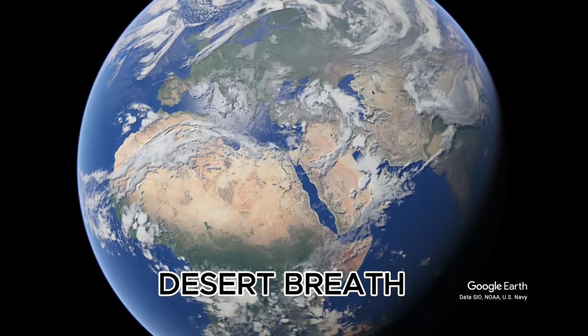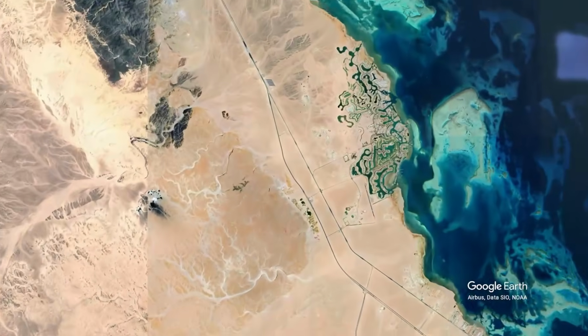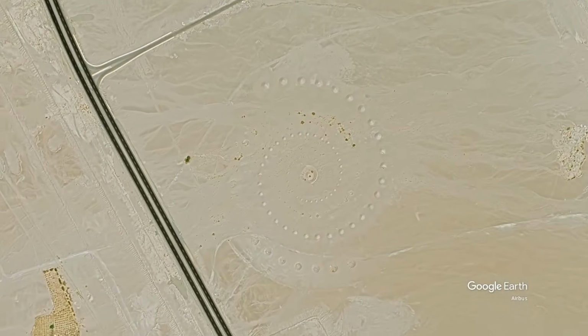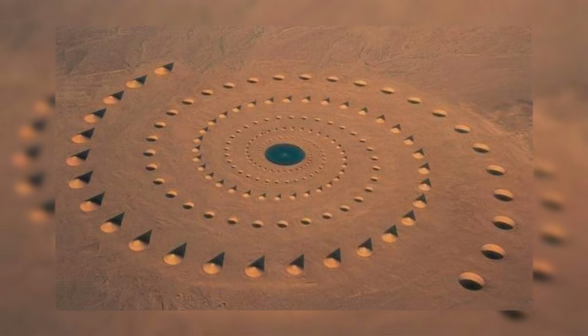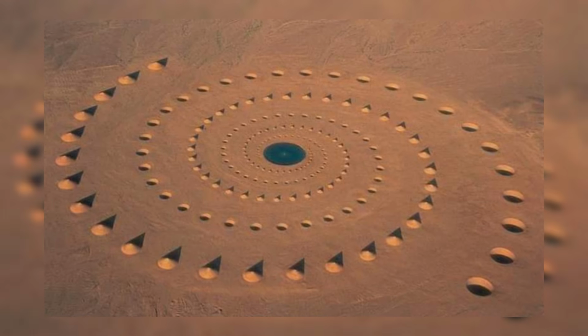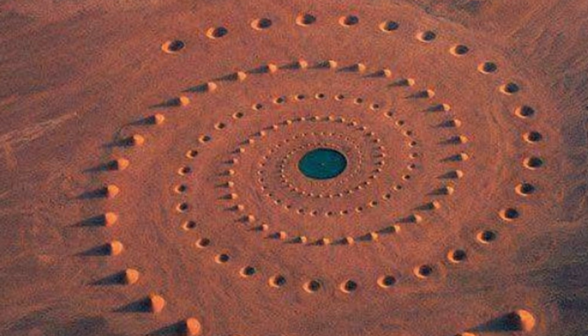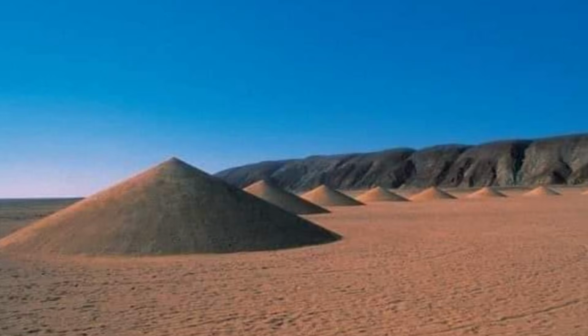Number 7. Desert Breath. In the middle of the Egyptian desert, far away from any cities, there's a massive spiral carved deep into the sand. Known as Desert Breath, this structure is so enormous you can only truly understand it from the sky. From above, it looks perfectly designed, almost unreal, like something not meant for human eyes. But here's where it gets strange. On the ground, it looks like nothing, just random sand formations.